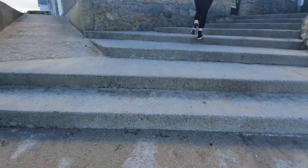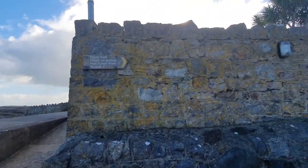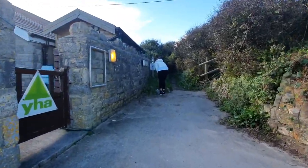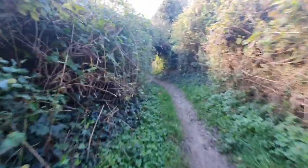These are quite giant steps for a small human like me. We've got the choice here to go that way or to go on the coastal path. So we're gonna take the coastal path, which looks a little bit like this. We have no idea if we're going the right way. That's okay. That is a-okay. Whoa. Watch where I'm going.